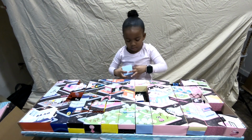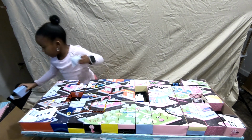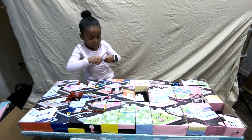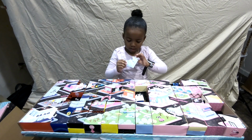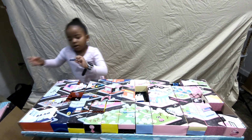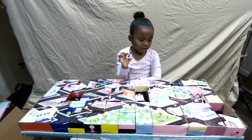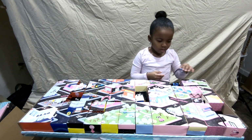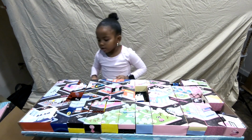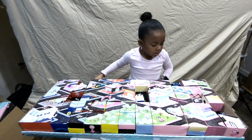Some of these symbols, your parents are gonna have to help you out with. Not all of the symbols, but some. Okay, I think I have one of these characters that wear these kind of gloves with the pants. It's kind of the same color. 7. Yeah, it is kind of the same color.